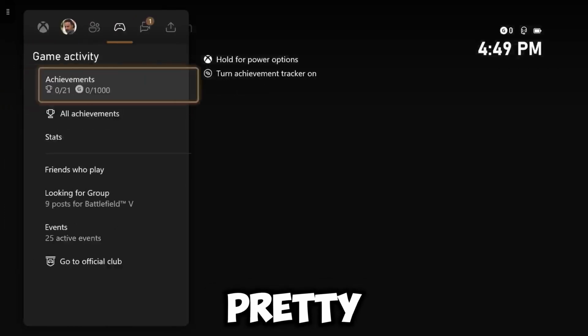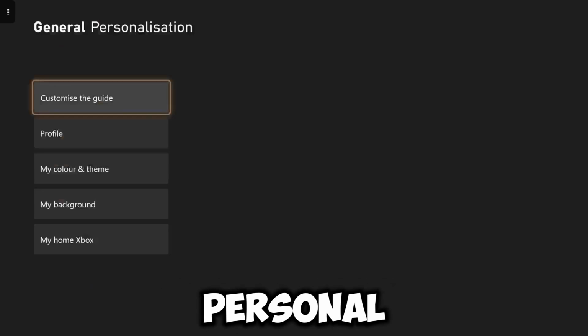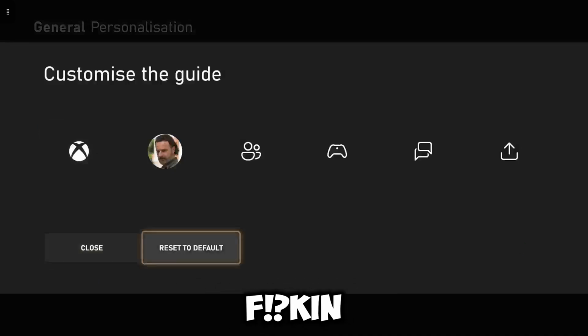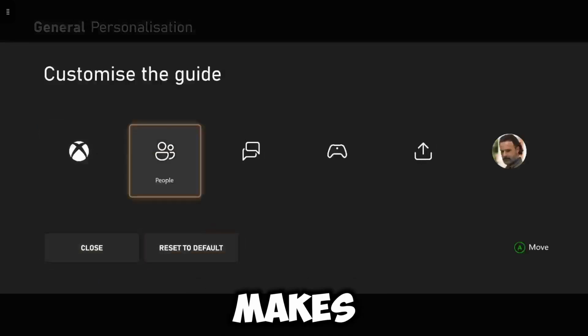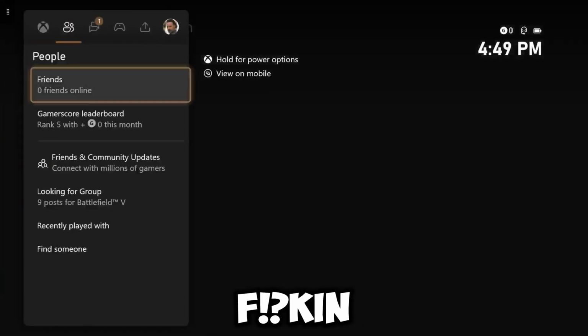The guide's pretty easy to go through. I honestly like personalizing it to my personal reasons. I don't know why. It just makes it easier because you can customize it how you like and how your brain works, which is pretty fair to be honest.